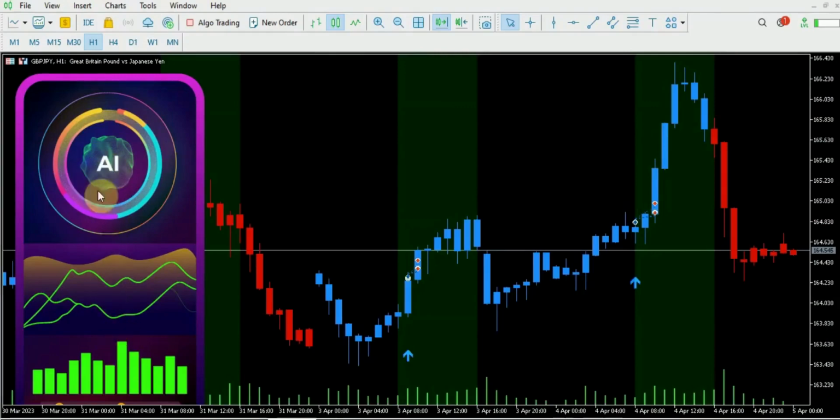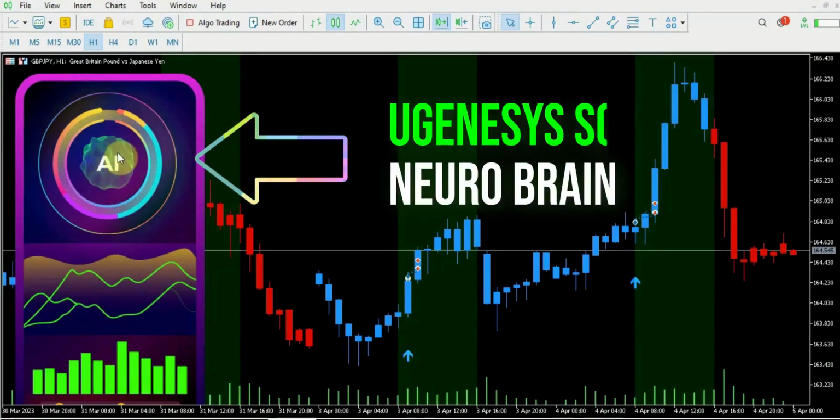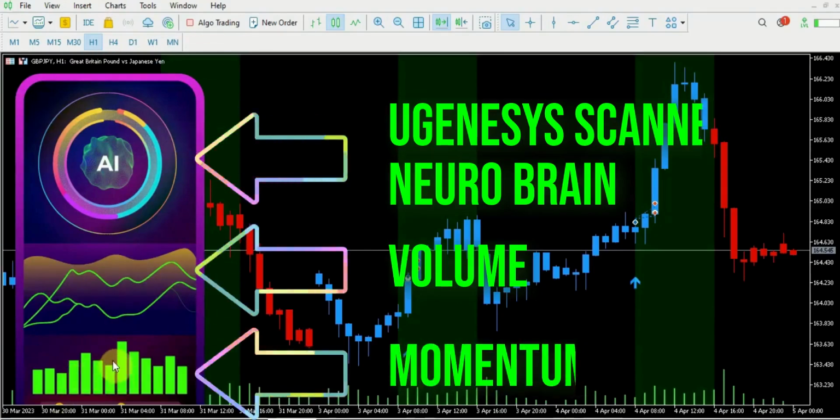So first, you can look up here, and this up here is our UGENESYS scanner. And inside here, where you see the AI, this section here is called the neurobrain. This is in green, okay? And right below that, you can see these lines here. This is our volume section, and it's also green. And below that, we also have this section here, our momentum, and it's also green. So this indicates that we are in the uptrend.